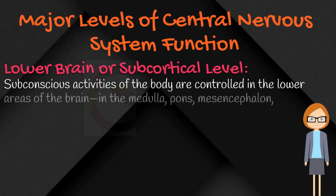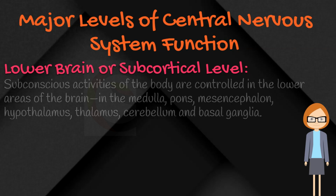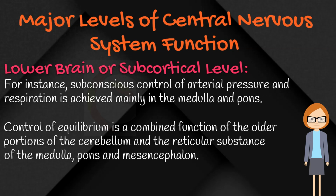Next is lower brain or subcortical level. Many, if not most, of what we call subconscious activities of the body are controlled in the lower areas of the brain, in the medulla, pons, mesencephalon, hypothalamus, thalamus, cerebellum, and basal ganglia. For instance, subconscious control of arterial pressure and respiration is achieved mainly in the medulla and pons. Control of equilibrium is a combined function of the older portions of the cerebellum and the reticular substance of the medulla, pons, and mesencephalon.